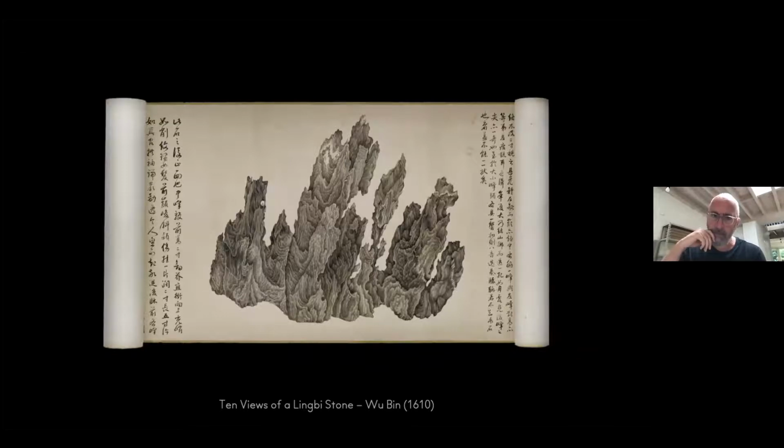This is a sort of 50 centimeter high scroll drawing of 10 images by Wu Bin from 1610, 10 views of a Lingbi stone. So it's a scrutiny of a philosopher's stone rotated from 10 points of view. So it feels like a piece of photogrammetry. And it's always been a really significant image for me. I first saw it in a book about Herzog and de Meuron's models. And the idea that everything is in focus, the image seems to press up against the surface of the page, almost like the epidermis of the page, and comes into contact with your fingers as you handle the book.